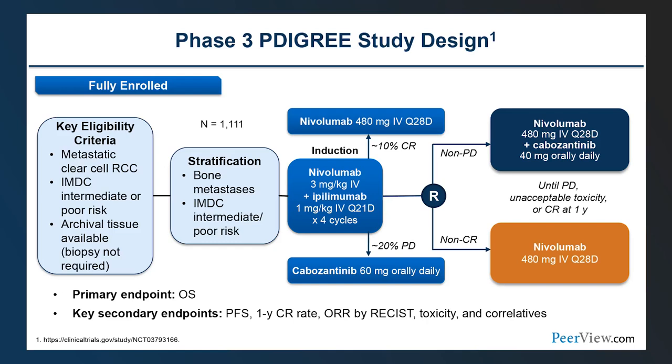Now, this is a study that Dr. Tian Zhang has been leading, and it finished accrual. This is what we call an adaptive design, where patients with intermediate risk, like the other trial, COSMIC-313, will be treated with nivo-ipi. Those who achieve a CR will continue with nivo maintenance. And that's what we do in practice.